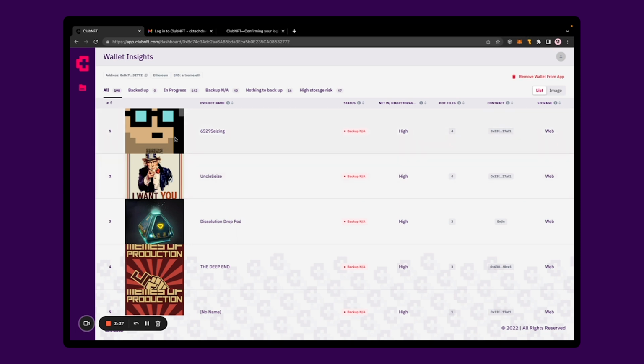As you can see, we have the thumbnails for each NFT on the left side, and then a bunch of information along this line. First, we have the name of the project or the NFT. Over here, we have the contract address, which can be easily copied. And then we have several things which are really specific to ClubNFT and what we do.